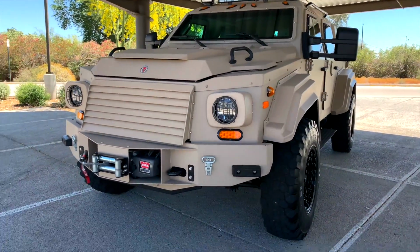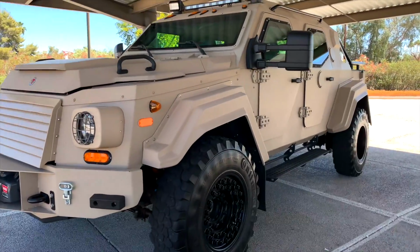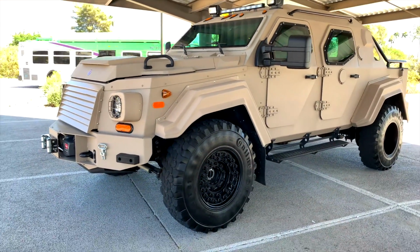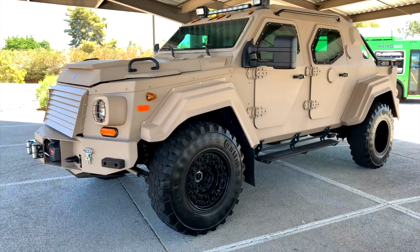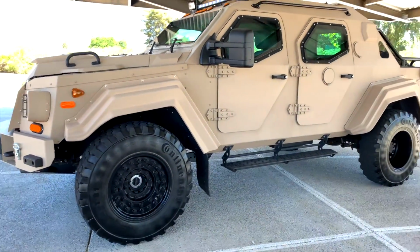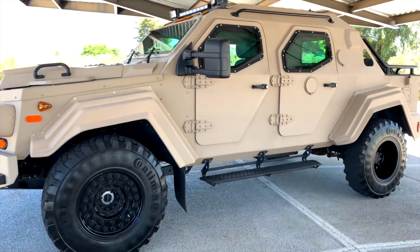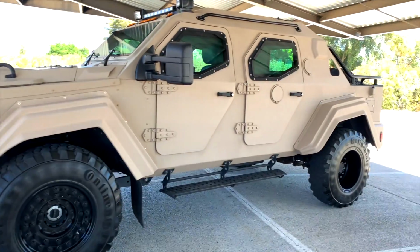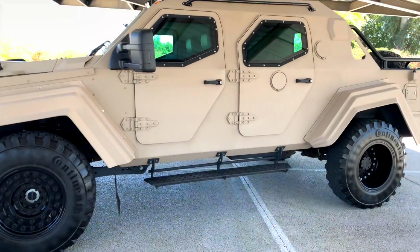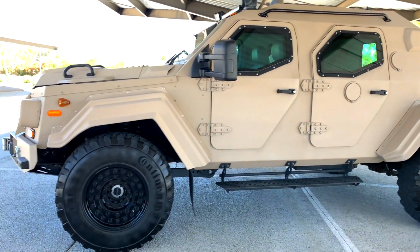If you watch the Fast and Furious movies, the one in Rio, and then he's driving through everything, this is what they're driving, one of these. This thing just gets looks everywhere, and it is one of the baddest rides on the road. If there's a world war or something, this is what I'd like to have in my garage, or an invasion of aliens or something. This is what you need.